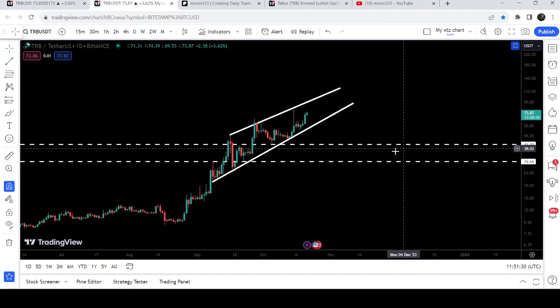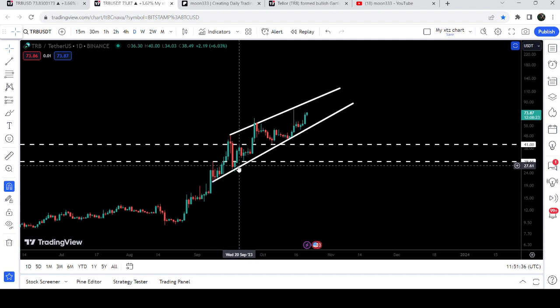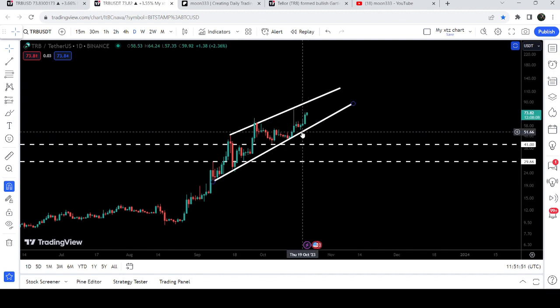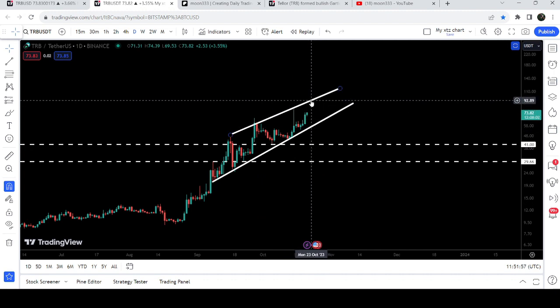Now, on the daily time frame chart, you can see that it is moving inside this rising channel, a rising wedge pattern, and you can see we are testing the support, by the way, more than the resistance. That is quite a critical situation because if it is testing the support more than the resistance, that can be a signal for the breakdown. But right now, you can see it has again moved up and is aggressively moving to make another attempt to break out the resistance of this wedge. And this time, the resistance will be approximately at $92.